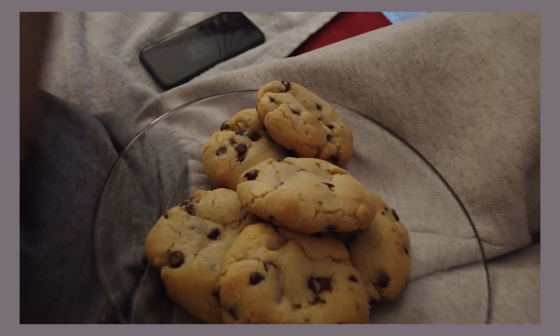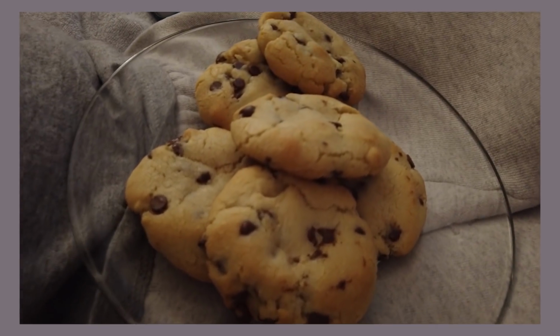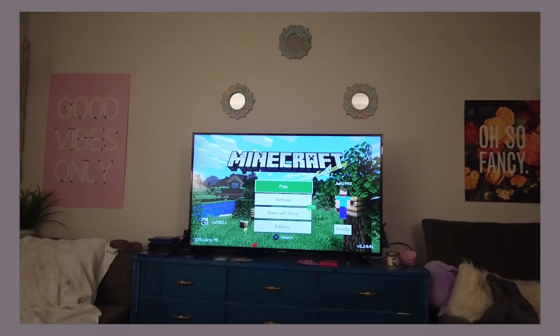These are the cookies we made. So good. What time is it?